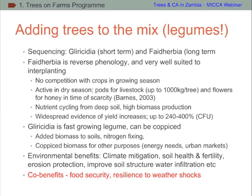Faderbia, you may not know, is an interesting tree in that it has reverse phenology, and therefore is very well suited to interplanting. Reverse phenology is where the tree loses its leaves at the start of the growing season in the rains, so it's completely defoliated and dormant in that period. And then in the dry season, it starts to grow again and produce flowers and pods, etc.